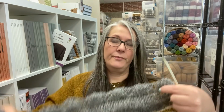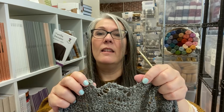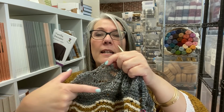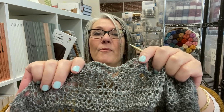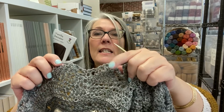So let me get this oriented properly for you. And here we go. So I'm working on the lace edging. It's called an applied border, where you start knitting perpendicular. So I knit all of the hap this way, and now I'm putting the border on, knitting rows this way. It's meditative. You get one of these done fairly quickly, really.